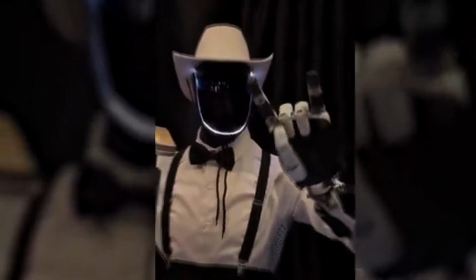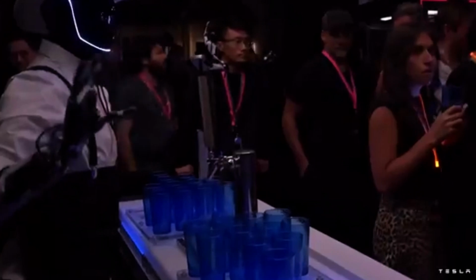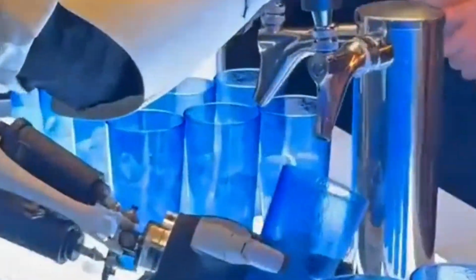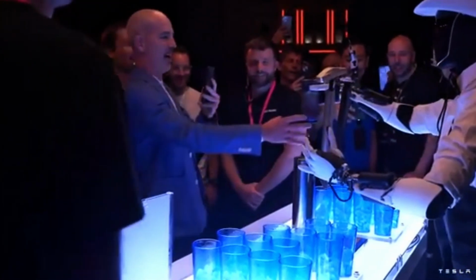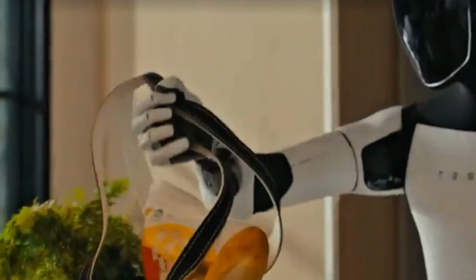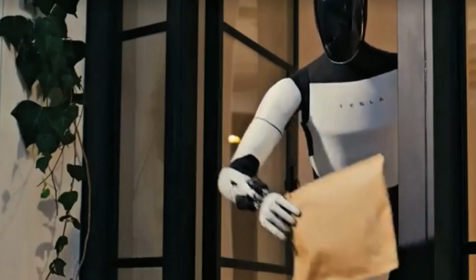Why is Elon betting big on humanoid robots? Because Optimus isn't just a product, it's Tesla's ticket to the next trillion-dollar market. While the world watches robotaxis and EVs, Musk is quietly building a labor force that never sleeps, never complains, and never goes on strike. Gen 3 may be the first humanoid robot made, not just for factories, but for every home.